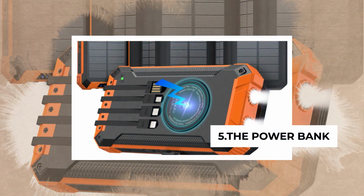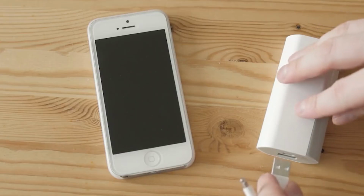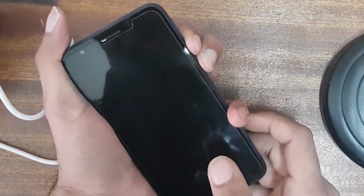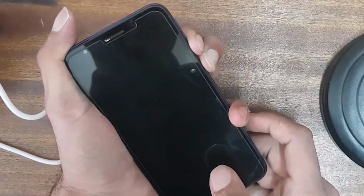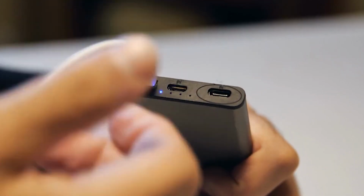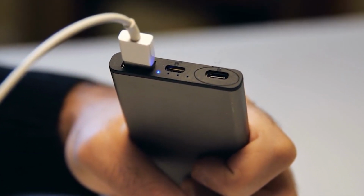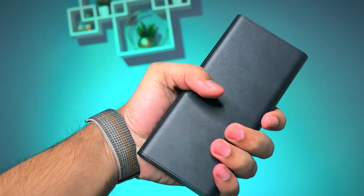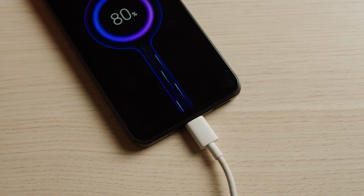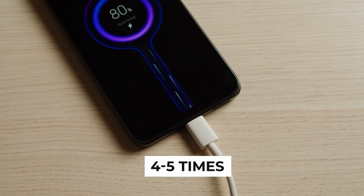Number 5. The power bank. In our digital age, a dead phone isn't just an inconvenience. It cuts you off from potential life-saving information and communication. A rugged, high-capacity power bank is non-negotiable in your urban EDC kit. Aim for at least 20,000 milliamps capacity. That's enough to recharge your smartphone 4 to 5 times.